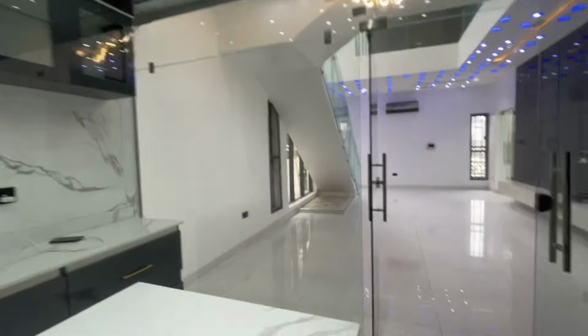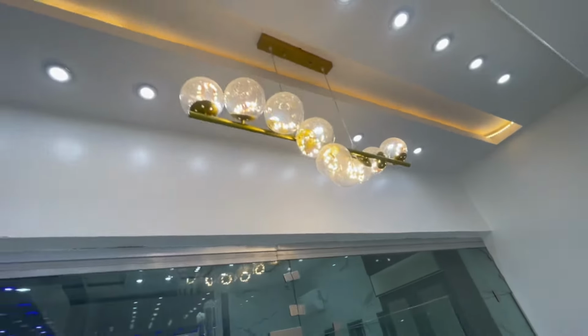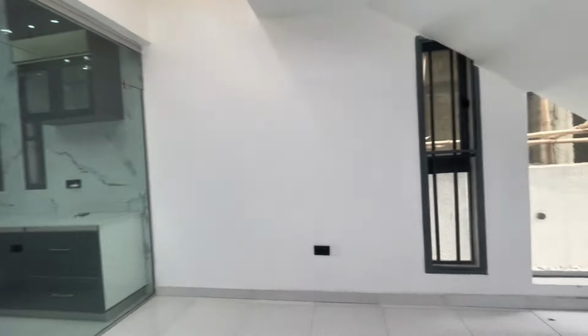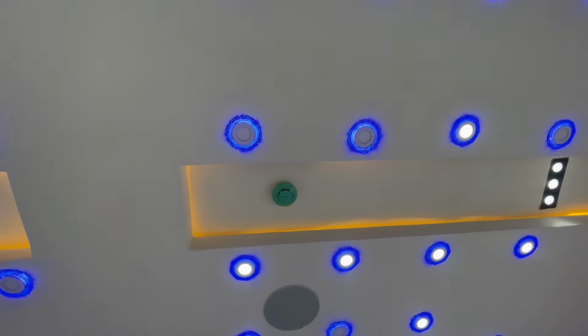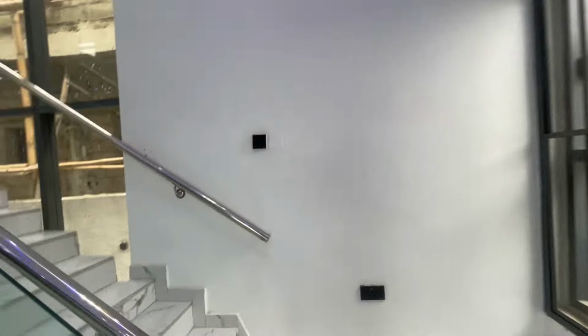Wow, this is lovely. Definition of luxury, okay? This is the chandelier for the dining area, which is this area. And it also has a smoke detector. You see it over there? That is the smoke detector there.